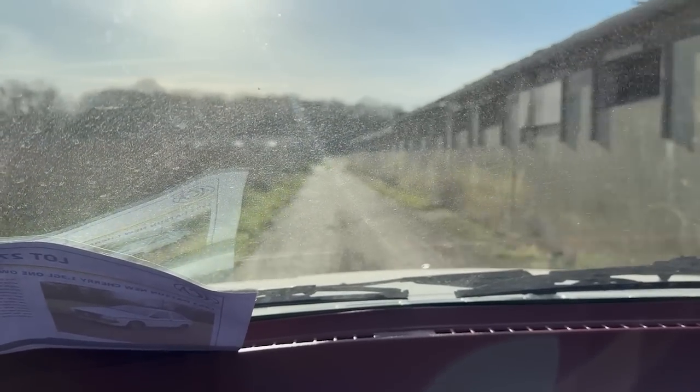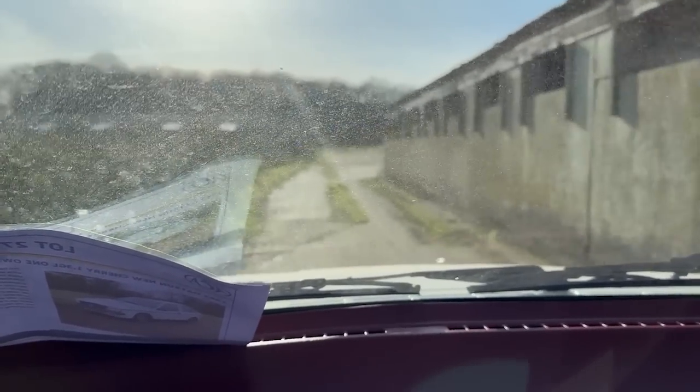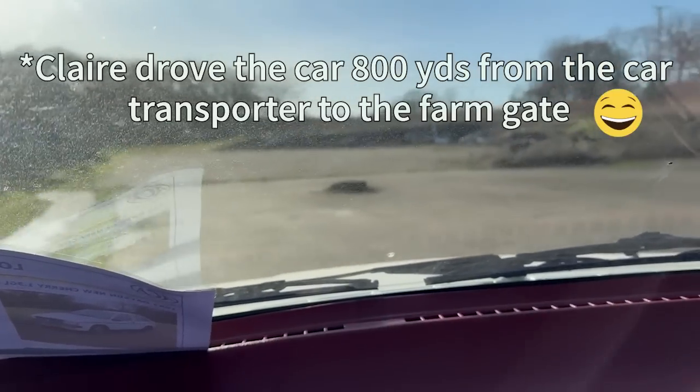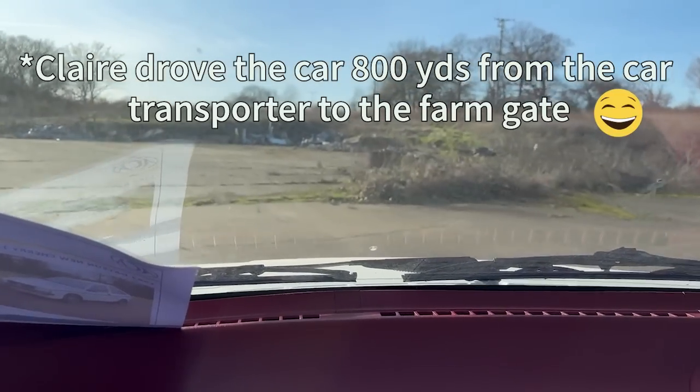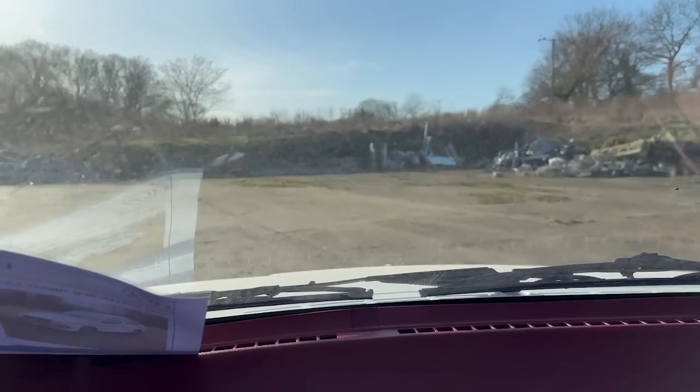That's awesome. Might need to clean this windscreen. I think it's sat in a yard for a little while. It drives how you'd want it to drive, though. It does. When I drove it, I was really impressed with it. I haven't tried the brakes properly. Sat next to me.